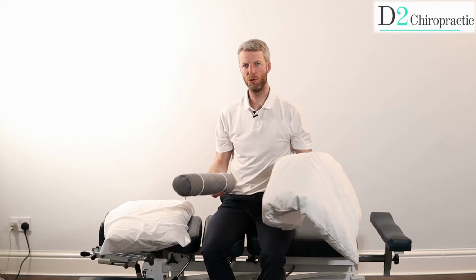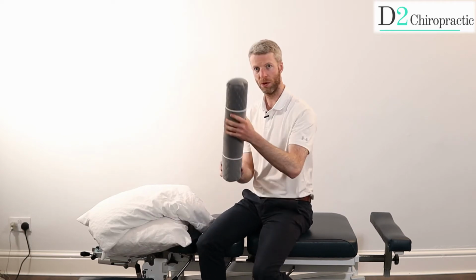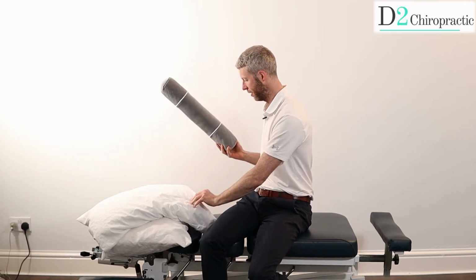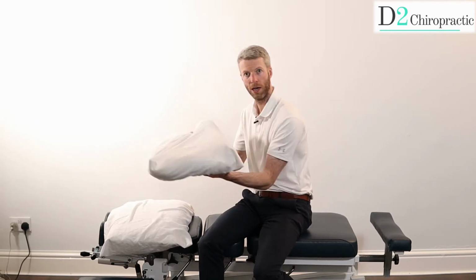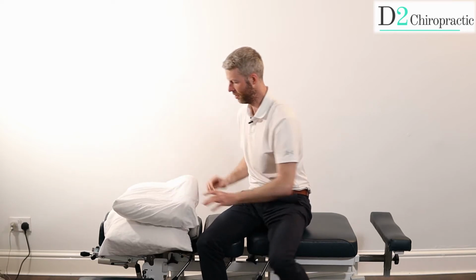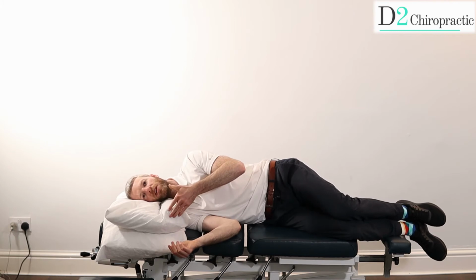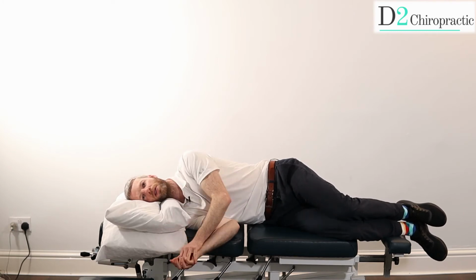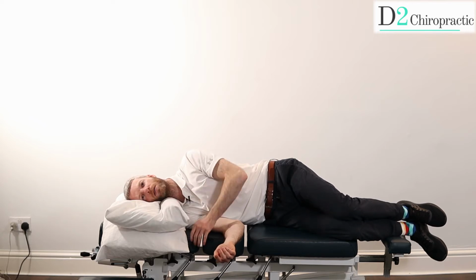Now, let's say, for example, you didn't have a contoured pillow or you didn't want to invest in one. Sometimes they can be a little bit expensive. You might want to get the cervical roll like this, and then just pop it inside your pillow sleeve here, like this. And we can place that down, and now it's very, very similar. It's exactly the same thing. We get this nice support underneath the neck, and the head can be in this great aligned position.